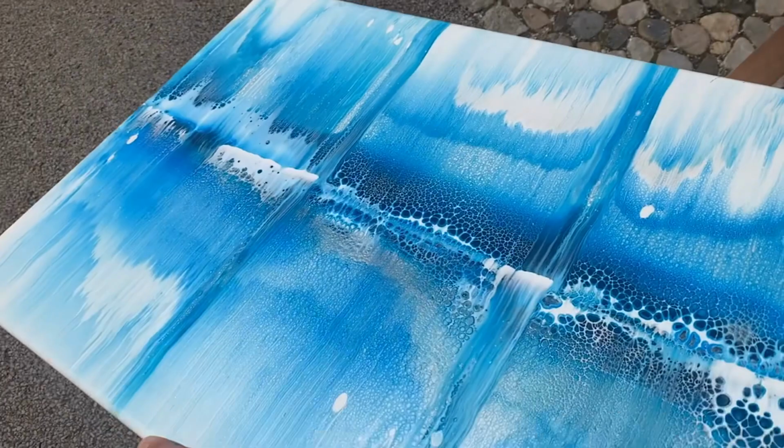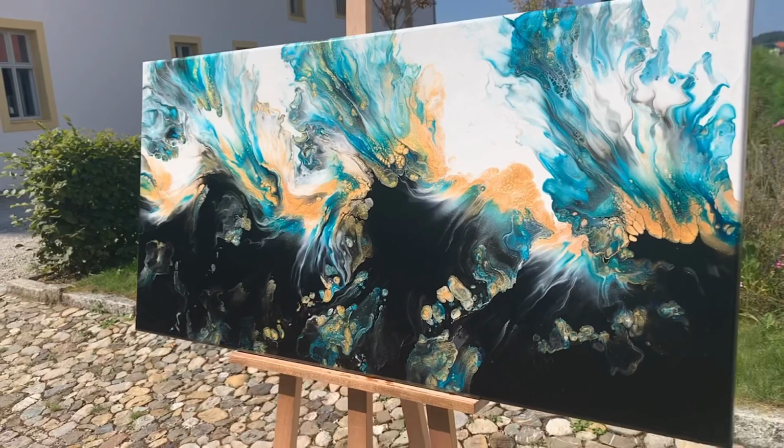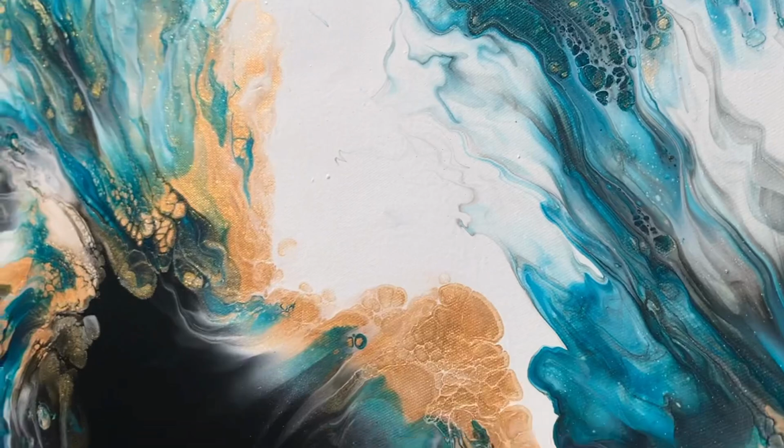So this is the third piece, we continue. It's the same size as the first two ones. It's also 100 by 50 centimeter, and it also has this very high glossy finish that really makes those colors pop, and it's just beautiful.